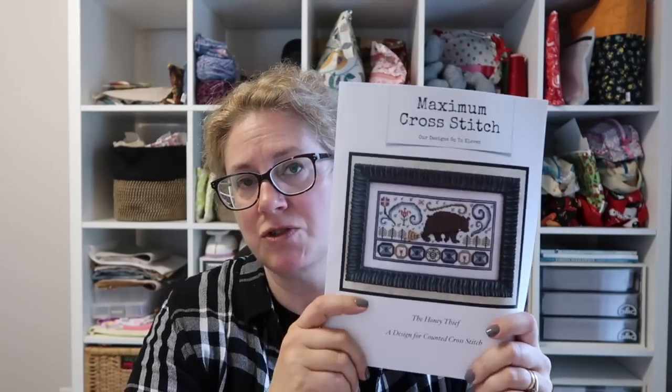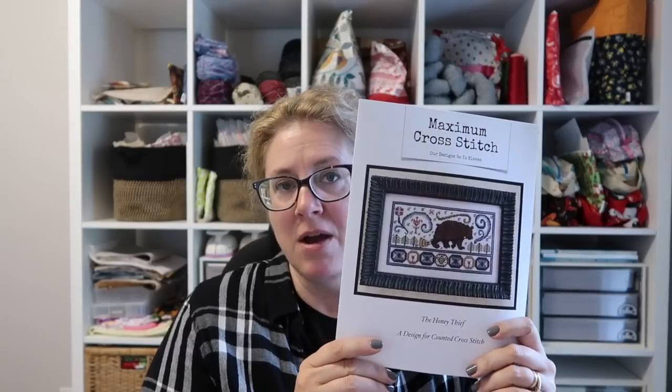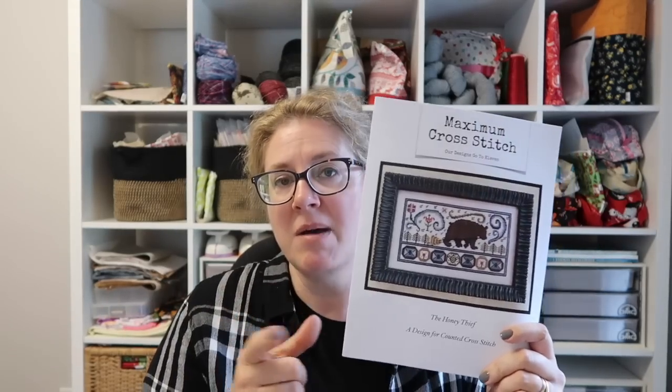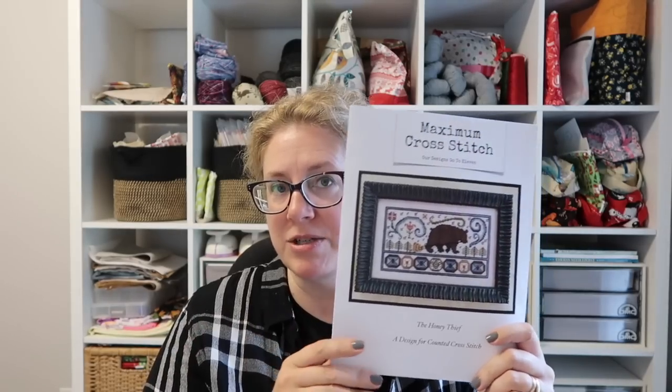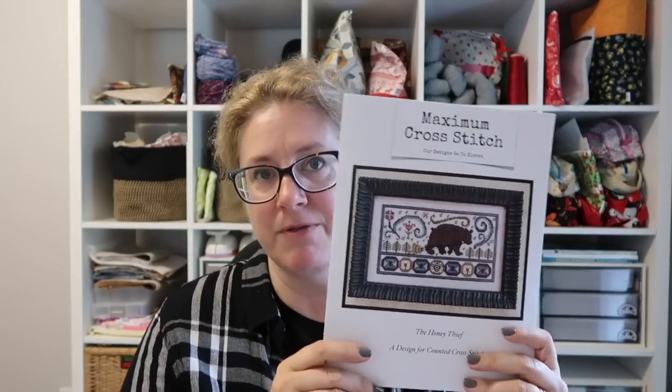If you purchased this chart already, you can find that errata for free over on Ellen's website, which is www.maximumcrossstitch.com. Or if you're purchasing the paper copy from us, same thing. It's available. We have it linked in the listing for this chart, but we're also going to be tucking in a piece of paper that has the errata printed right onto it. Because of course we have printed copies already. So the errata is just going to be tucked inside. It's a very simple fix.